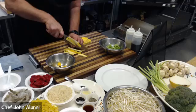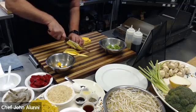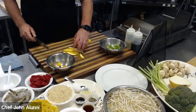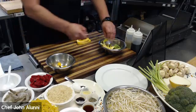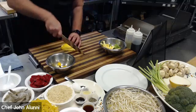Cutting sticks. They call them batons, but just like that. Nice little sticks. I'm throwing it all together here. Don't need to separate it.